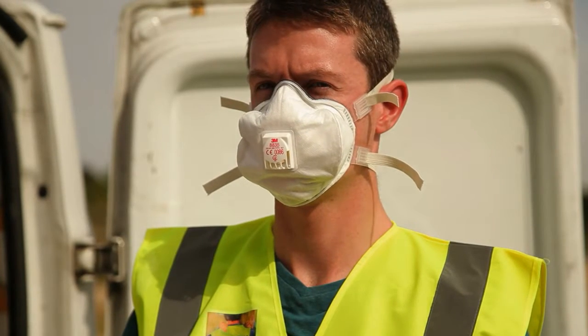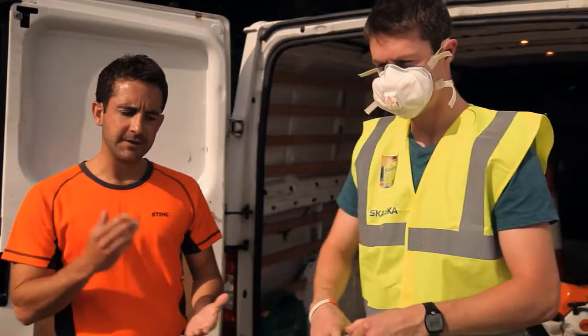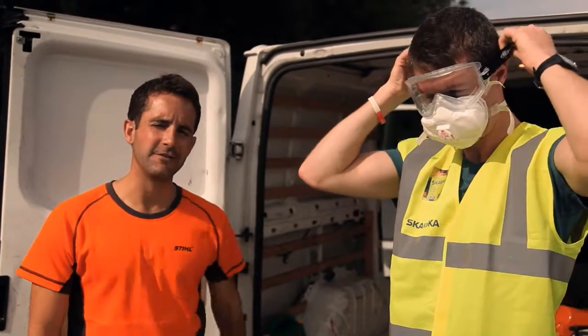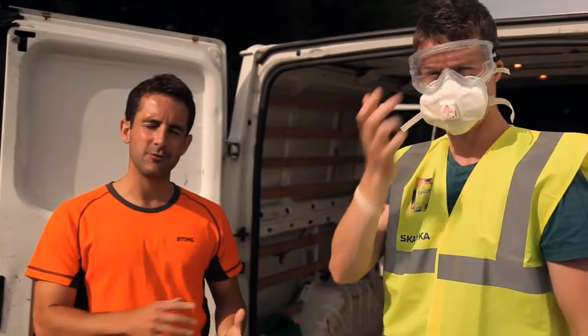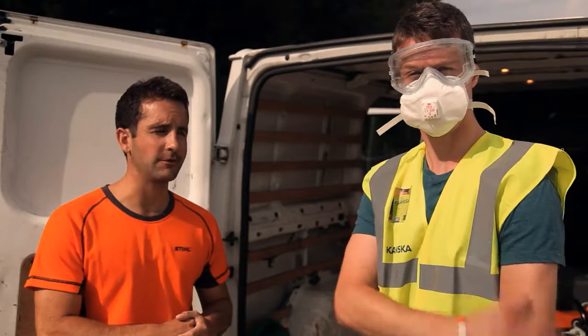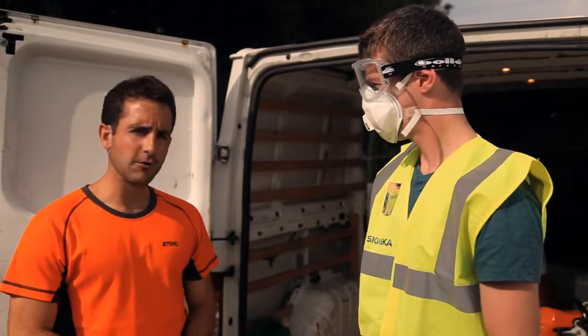So in theory, that will give you one of the highest protections there is in terms of ingesting and inhaling dust particles coming from the machine, depending on what you're cutting. You can either wear goggles and/or safety glasses and/or a face screen on your helmet. Again, this all depends on what your individual site-specific risk assessments entail as well. Nathan's got the goggles on there.